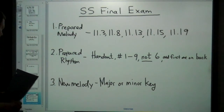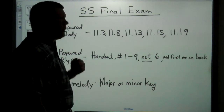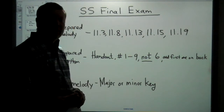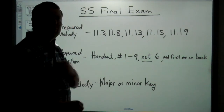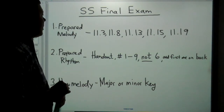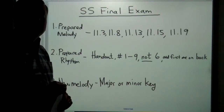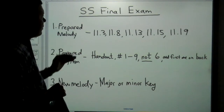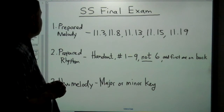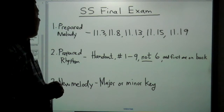And finally, the new melody: I actually have 2 new melodies. You'll only need to sing one. One of them is in a major key, and one of them is going to be in a minor key. So I don't know which one I will select for you, but I wanted to give you a heads up and give you this information right away, because I know if I waited until later in this lecture, I would probably forget to get you this information. So again, please write this down, pause the video if you need to get this in your notes, and more information will be forthcoming on Canvas as we go through the next week and a half.